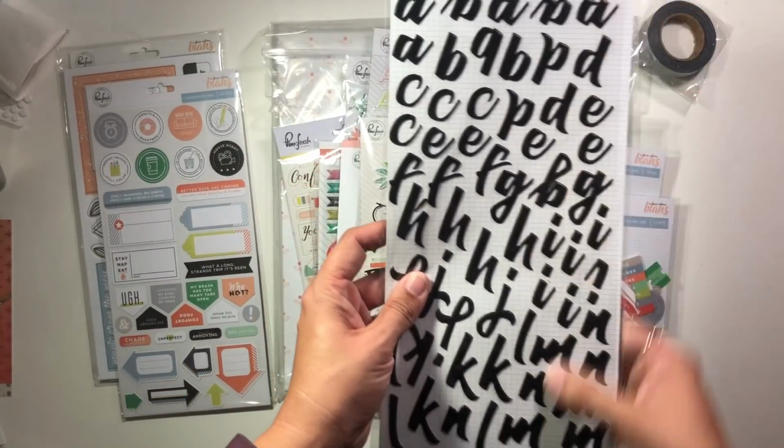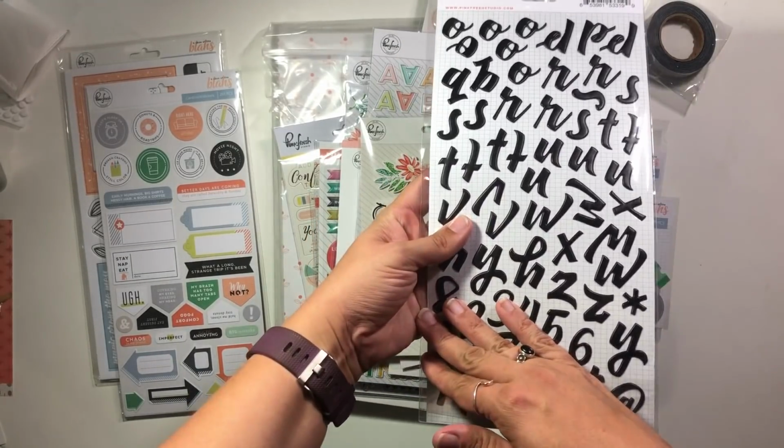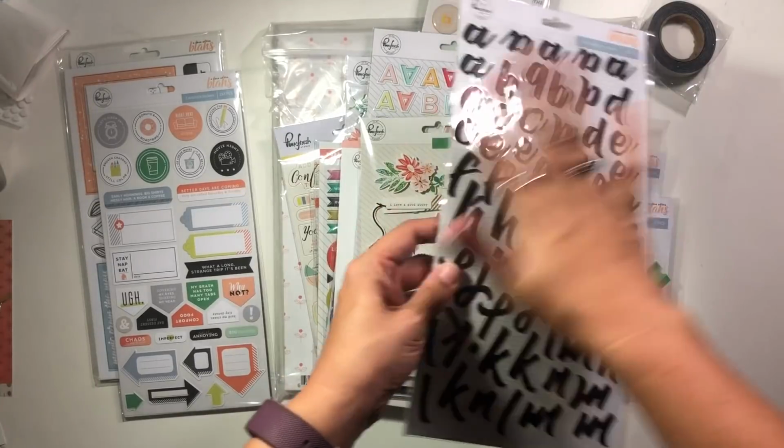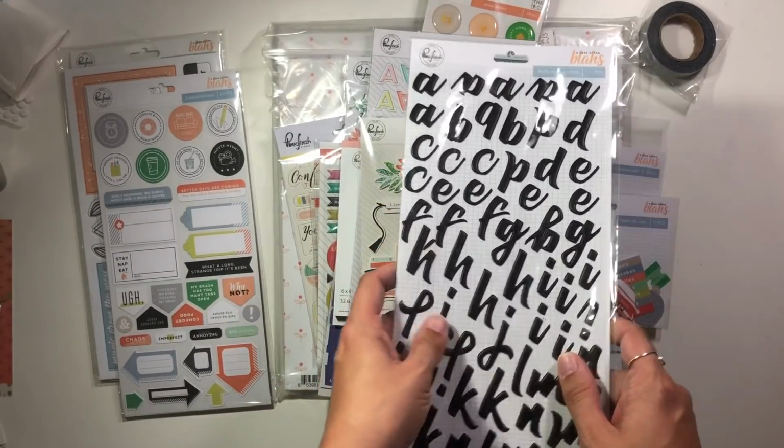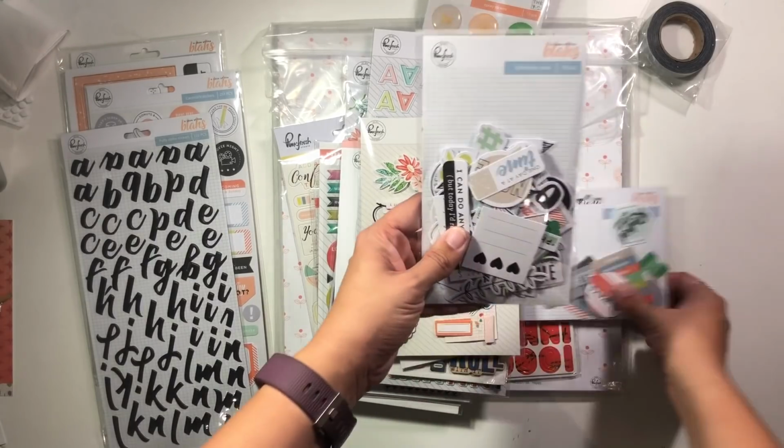All right, I also have the Puffy Alpha stickers. It's a really great font, black, super usable. Doesn't matter how many packages I have of these, I will use them. Are you with me? Black alphabets. You can use those no matter what.